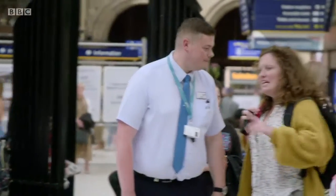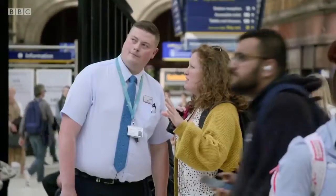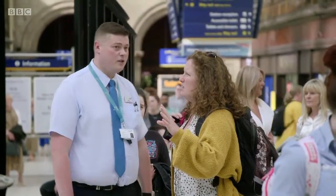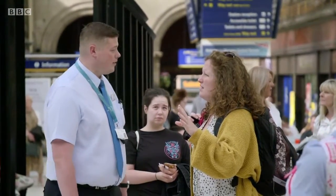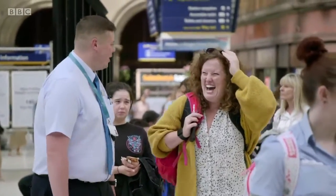Hi. Is it sensible to get onto any London Euston train? I'm booked for 1740, or is it best to wait for the booked train that I've got? 1740 is the first one, but it's sensible to get on the first possible train to get out of here. Right, yeah. Especially today.